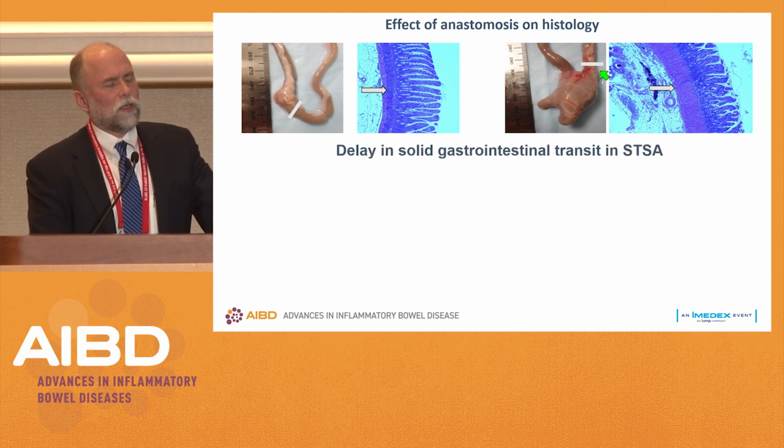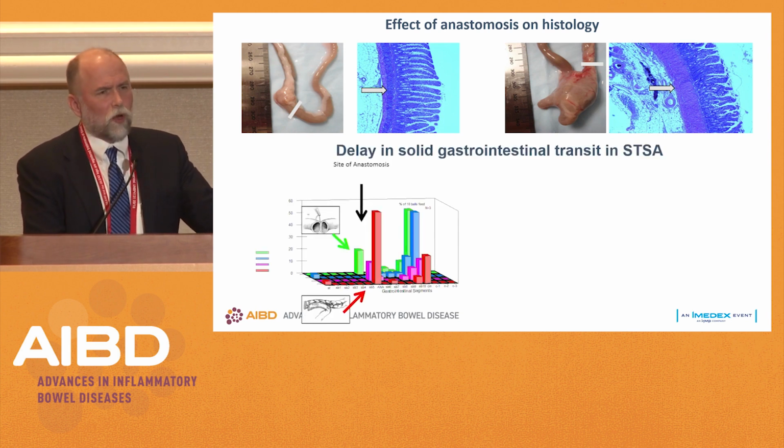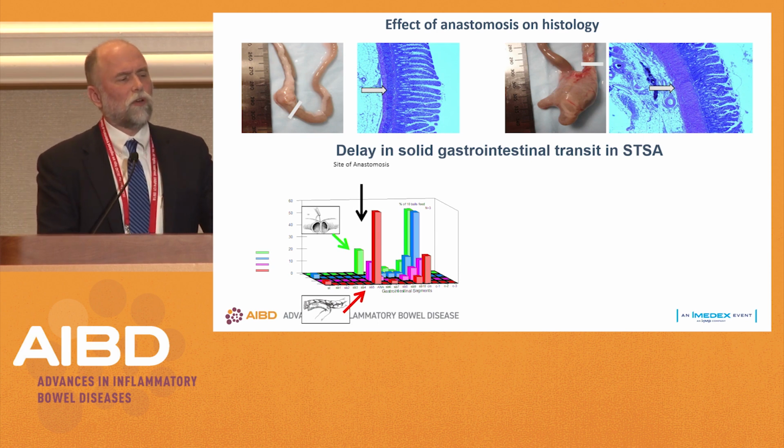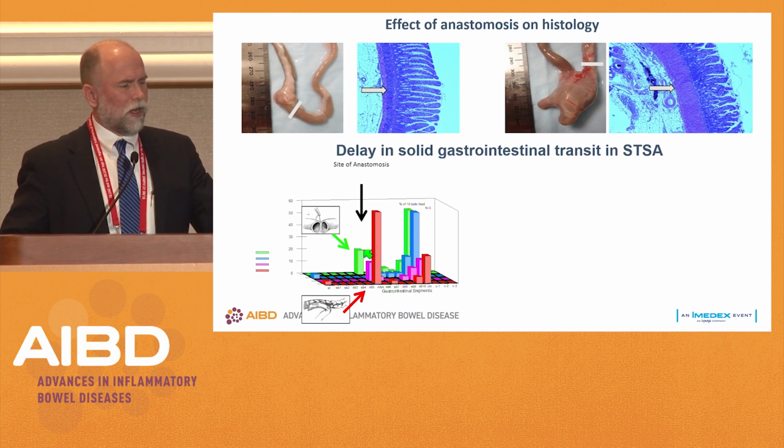And then we looked at physiologic function. Here's solid transit. We put metal ball bearings into the rats and looked at their transit over the next 3 hours prior to sacrifice. The green behind here is the end-to-end anastomosis, where we have a minority of the metal ball bearings hanging up at the anastomosis, most transit downstream.